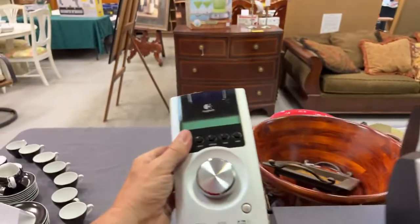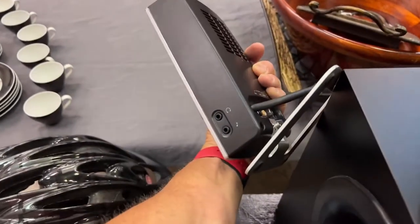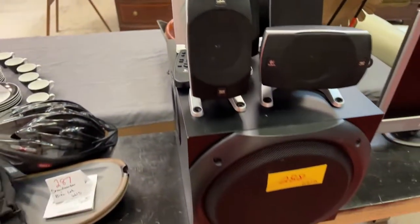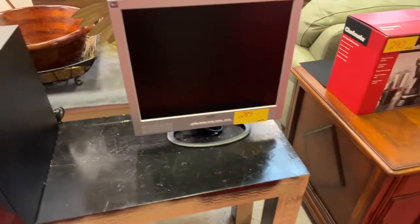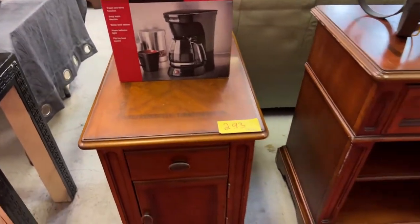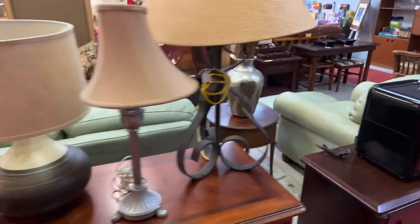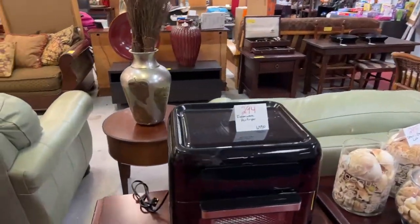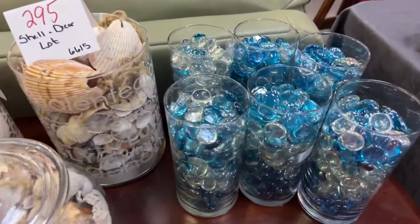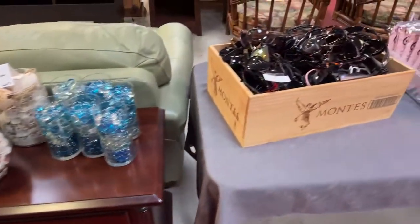Oh, look at this. I think it actually has, interesting. It kind of looks like a computer set, but I guess you could use it with your stereo or you could use it with your TV. Nice flat screen. We have a 12-cup coffee maker, new in the box. Some really nice furniture, absolutely stunning, gorgeous lamps, all kinds of cool lamps this week. Farberware air fryer. We have a shell lot. It shells and all these crystal pieces and everything that's in them. Nice pair of nightstands.